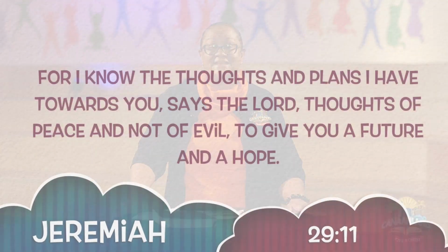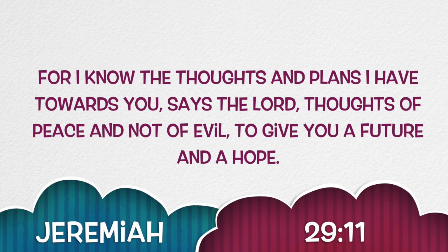Jeremiah 29:11 guarantees you what God thinks about you. He says he has a good plan for you, not evil. When bad things are happening, it's not God doing it, it's the enemy. And we have to stand against him. And with our faith, we can stand against him. But God says he wants to give us a future and a hope.